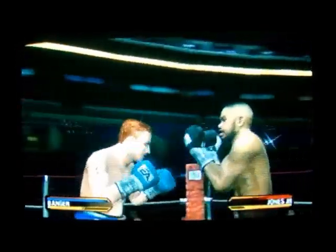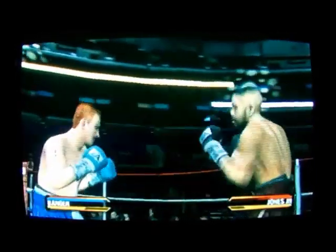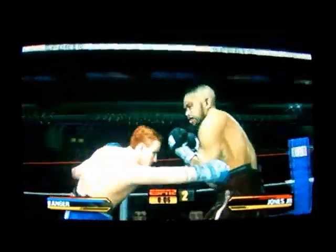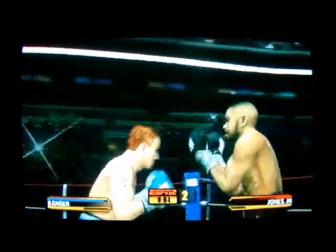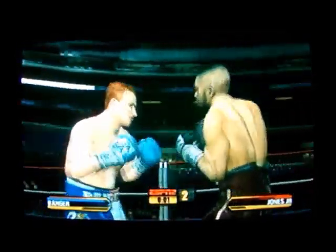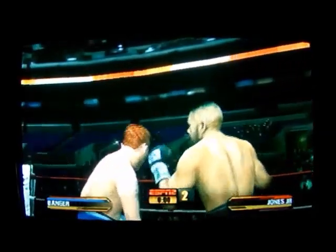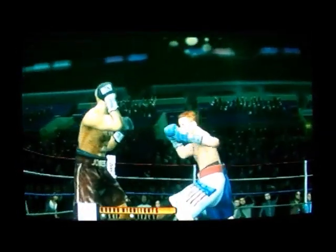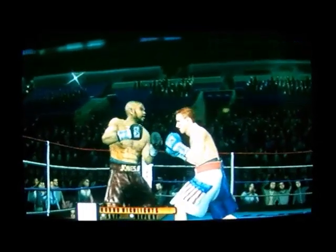Loose jab lands for the body snatcher. This round's nearly done. You can see that punch may have really hurt him. The body snatcher's proven his dominance with that thoroughly one-sided round. Roy Jones Jr.'s got to find a way to pick himself back up after this beating.